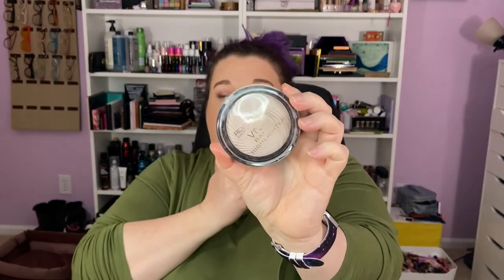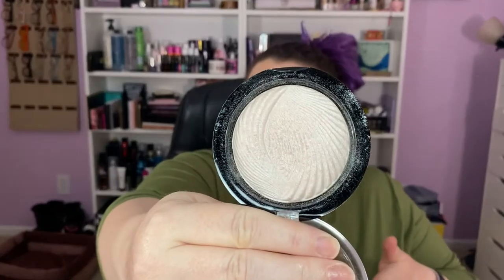Here is the Makeup Revolution Vivid Baked Highlighter in Radiant Lights. We saw Peach Lights earlier. Here's Radiant Lights. There it is. You can see it. These are subtle. Those Vivid Baked Highlighters are not vivid. They're subtle.